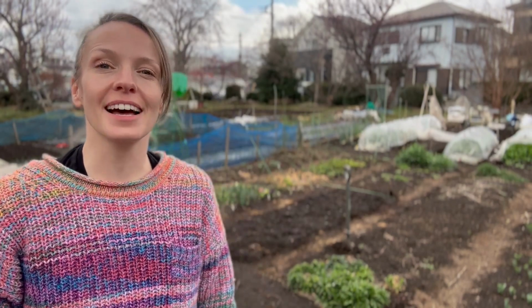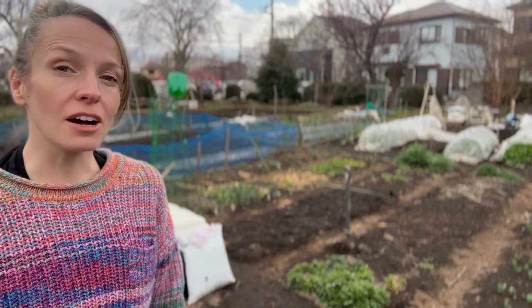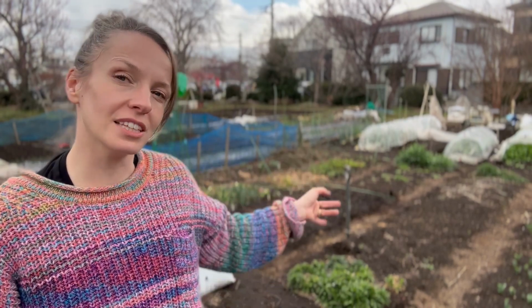Another name for cosmos is the Mexican aster. That is because it is originally from South and Central America, and it is a member of the aster family, which is why it has that daisy appearance. Because it is from that area of the world, it can be drought tolerant. It doesn't mind heat, but it does need to be in full sun. I've put mine right in the middle of the garden, hoping that it will get the most sunlight.